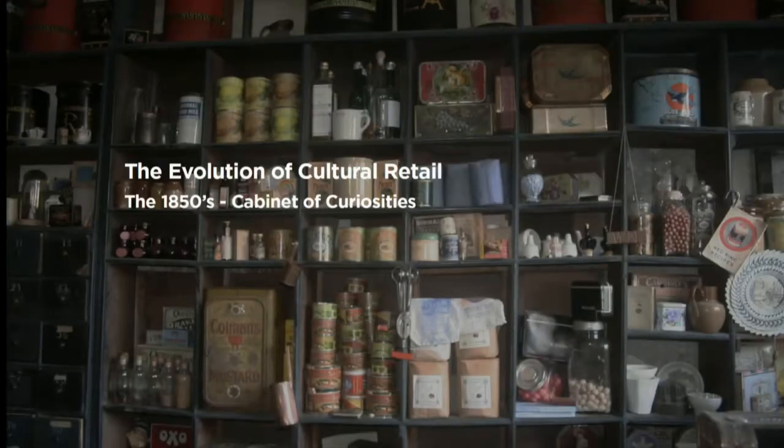Let's look at the history. The evolution of cultural retail. In the 1850s, thereabouts, it was a cabinet of curiosities. It was about finding objects.